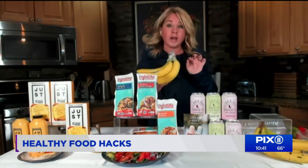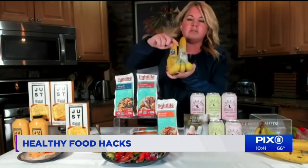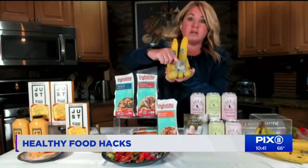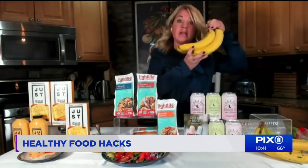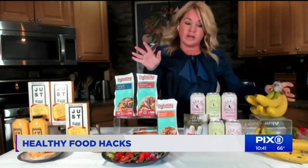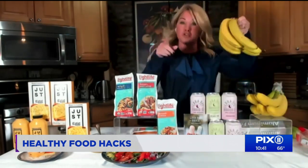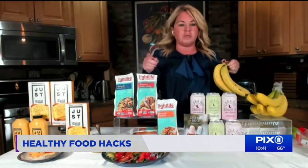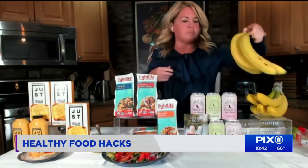So if you want to keep your bananas from going brown, add a little cellophane to the top to keep the ethylene gas inside so they stay yellow longer. But if you like your brown bananas, which I do, if they do go brown, you can bake with them, or I throw them in the freezer just as a solid banana. Don't do anything to it. Take it out for smoothies later.